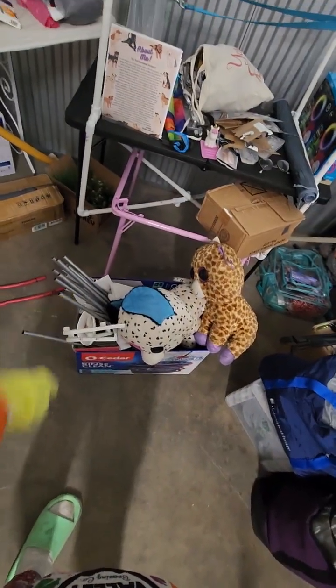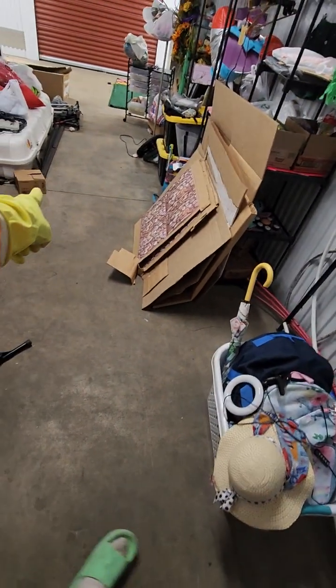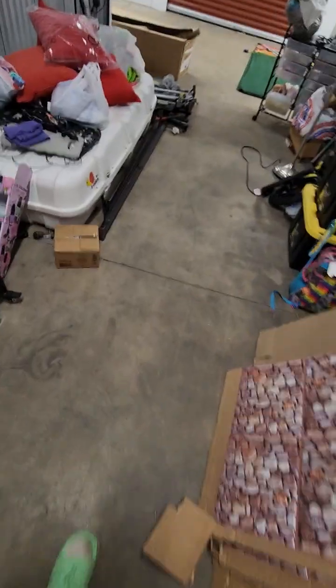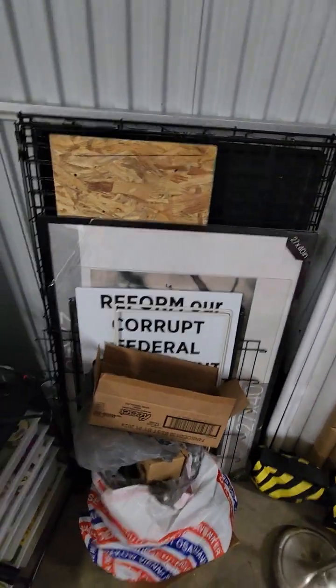So the box of free things. A lot of these were free. Only the 2 red ones were not free. And the broomsticks, and then those go to that thing, and that was free. You can't see what this is. I've been looking for one of these for forever. This is a twin size bed frame, and it folds, and I've been looking for one of these so I can do a transfer.